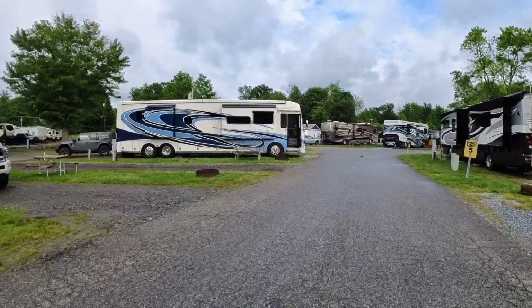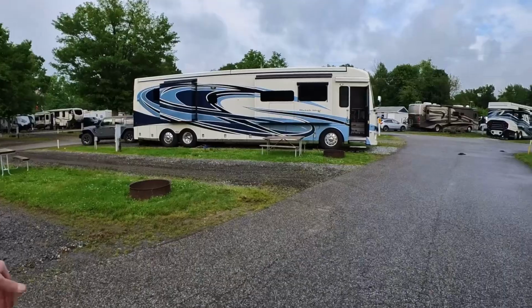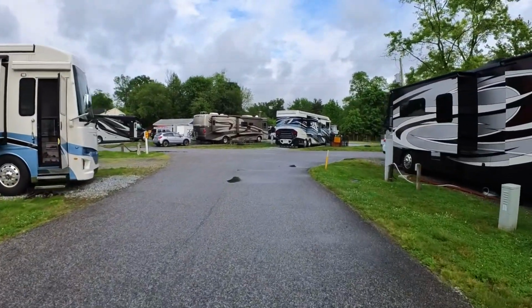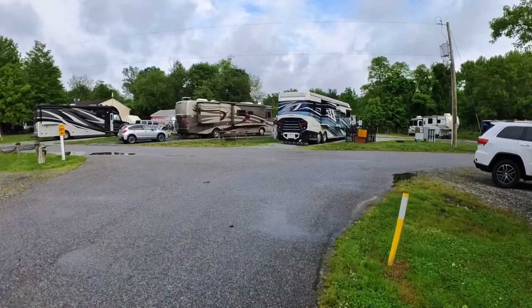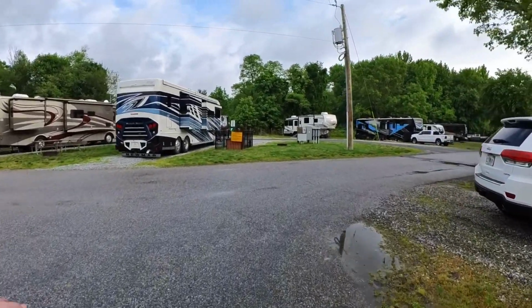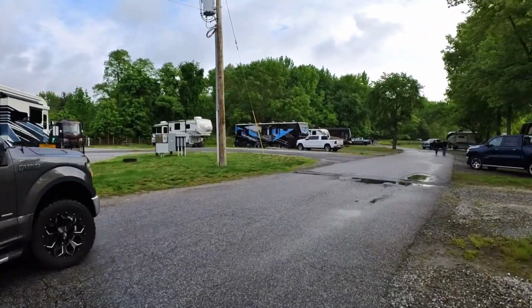We're coming through the front area over here. It's all pull-throughs. It's 3-4 lanes. There's an extra little section over here as you head on the transition from the front to the back. But as you can see, all the large rigs fit through these pull-throughs. It's lined with some back-ins on the back side over there.